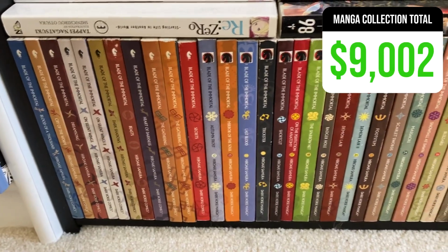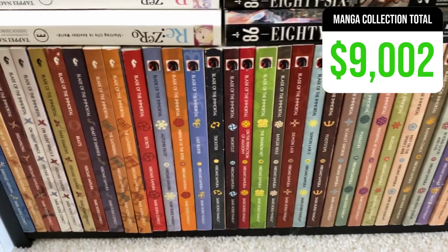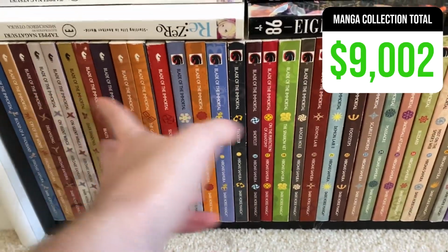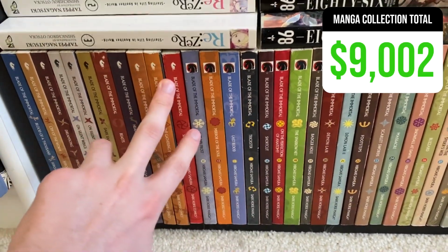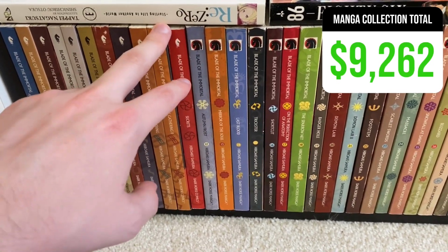Down here we have my Blade of the Immortal singles, which I actually traded in for my omnibus. Just love how these look. You get all the different covers. I just think they're really cool. Paid $260 for these on eBay. I believe it was last summer.